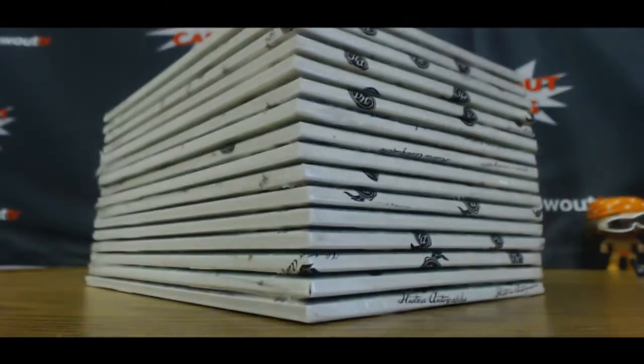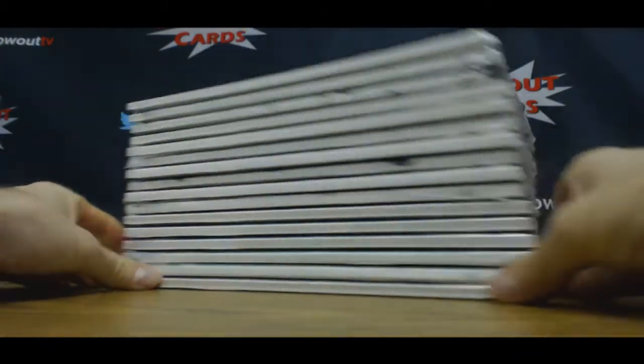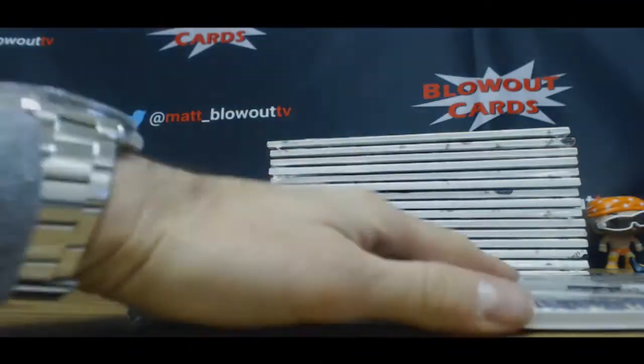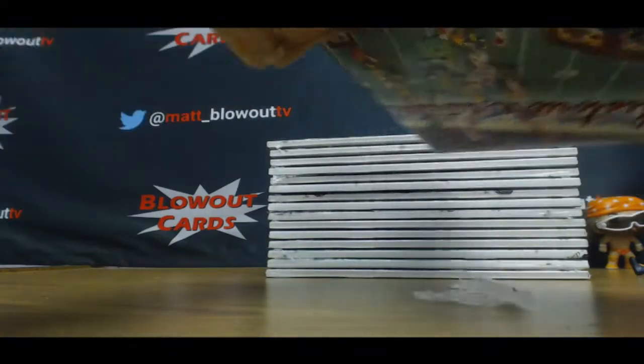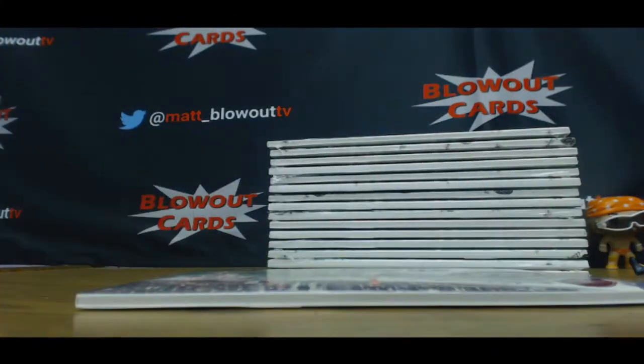Got some killer Hall of Fame names in this stuff. Hopefully, we hit a few. This is at a pretty ridiculous price point, too. 16 box case for under 550 bucks. Stupid.